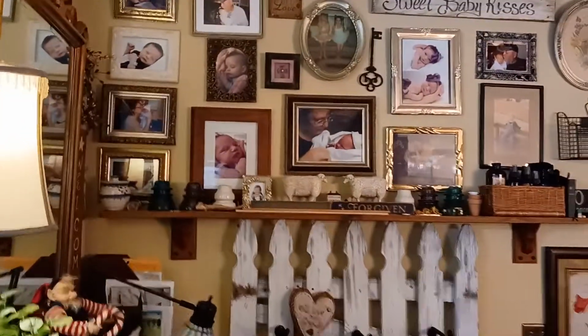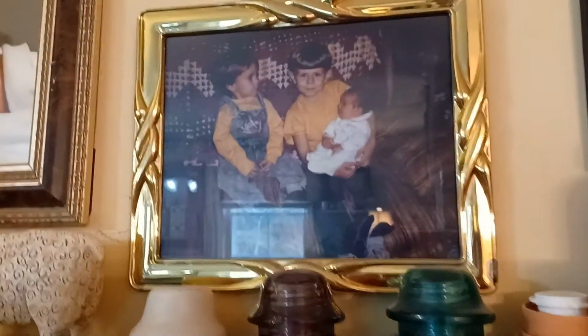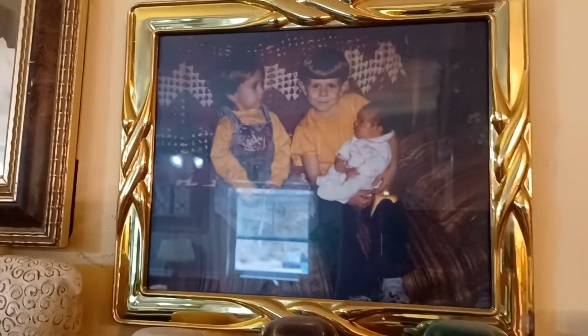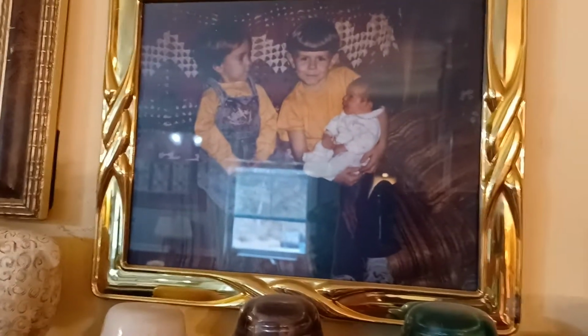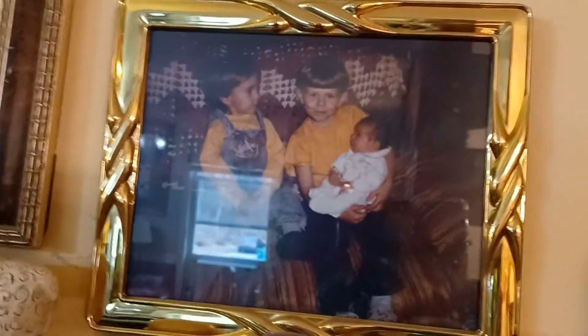I do have a few pictures of my own children as babies. This is my oldest son, my middle son, and my little girl. My daughter, when she was born, we brought her home, and Nathan's holding her. So I have that picture up. It's one of my favorites. My daughter also has that in her house. She has it in her hall.